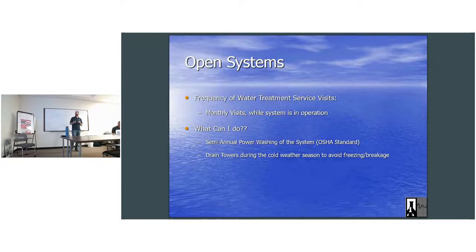So what can you do? Especially with clients of yours that don't take care of their towers, OSHA standards, they want you to clean your towers twice a year. And if they're not doing that and they don't want to pay to do that, and then they end up getting someone sick with Legionella or something, OSHA's going to be down your throat and their throat wondering why you guys weren't doing the job.